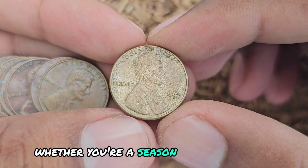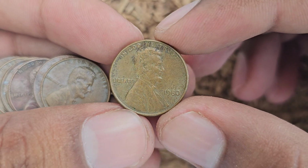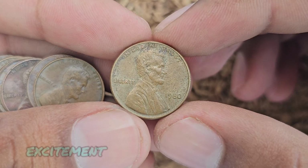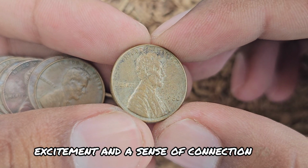Whether you're a seasoned collector or a casual hobbyist, adding this elusive penny to your collection can bring joy, excitement, and a sense of connection to the past.